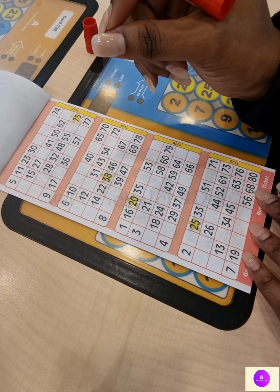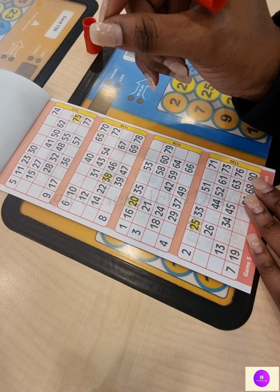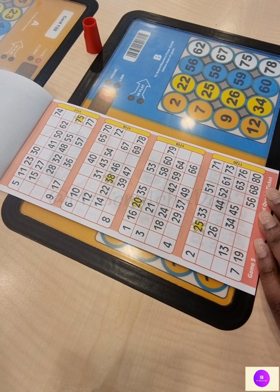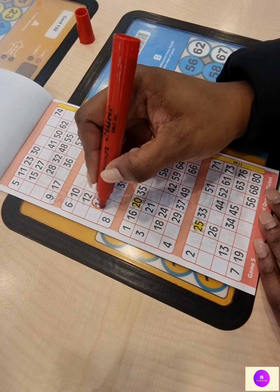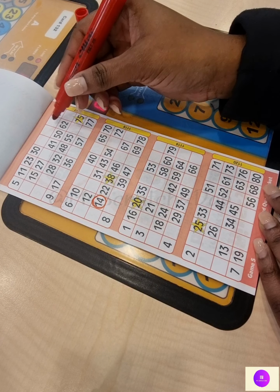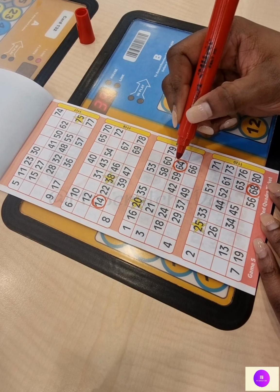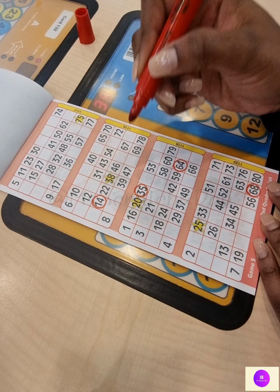Over the page now, guys, the red page, your Quadro session coming into play with four chances to win. One line, two lines, three lines, then a 50 quid full house. First number for the line, 1, 4, 40. 6 and 8, 68. 6 and 4, 64. 3 and 5, 35.